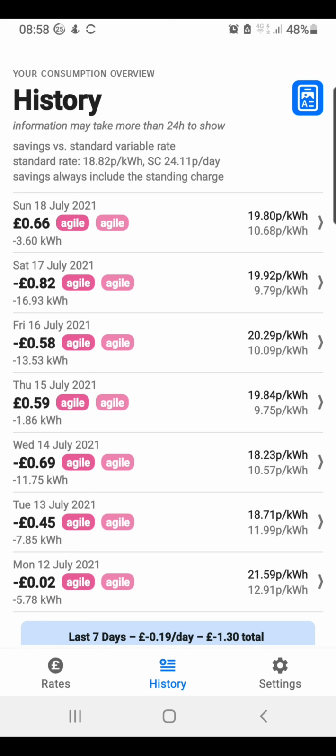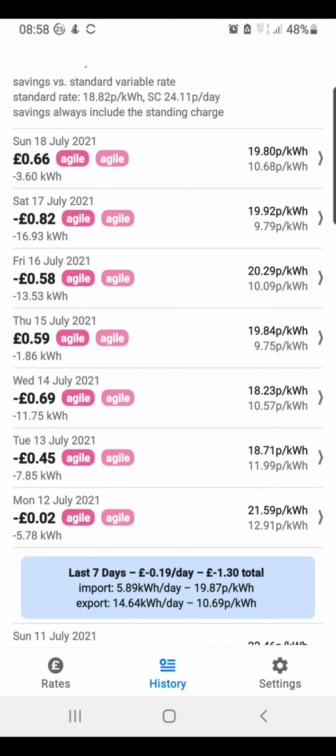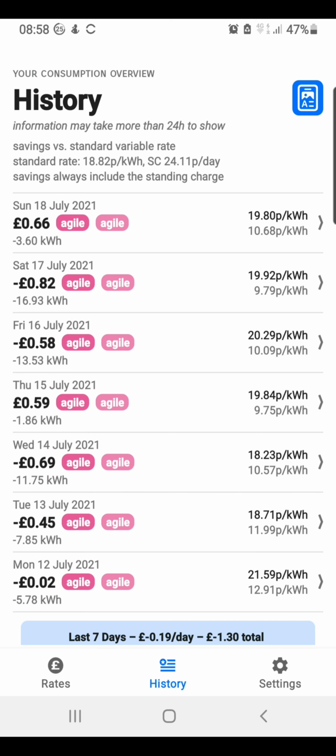But will I be getting a new battery? I don't think so at the moment. I have got 2 Powervaults on order, but I'm looking to cancel that because I want to see how much excess solar I'll have with an air source heat pump, because I'll have less. So I'm debating on what to do on that one, but that'll be in the near future.